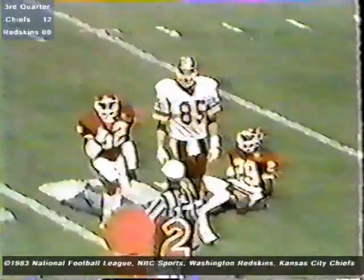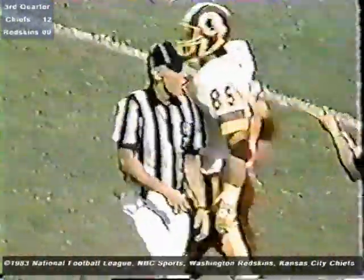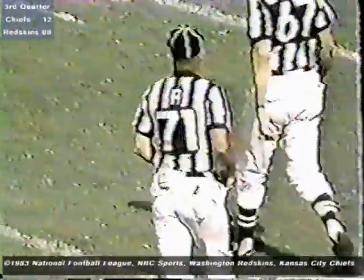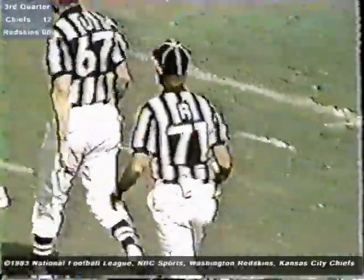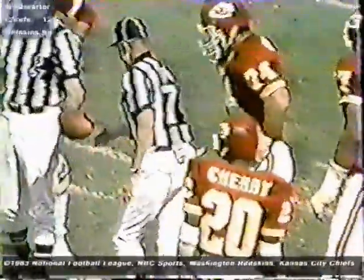Theismann, flag is down, pass is incomplete. Don Warren for the offense. Thomas Howard and Albert Lewis for the defense. Holding against the Redskins. What is the statement? It doesn't matter the number of penalties. It's when they come. Well, that appeared to be holding from the start. When the head linesman on the side calls it looking into the backfield, it's usually holding on the offensive tackle on that side.